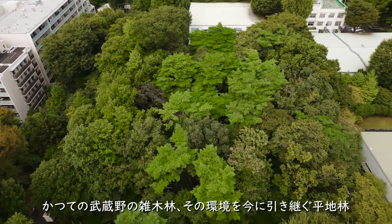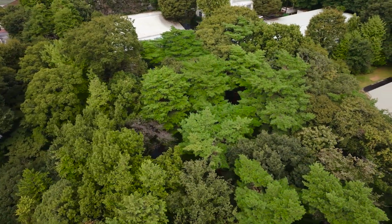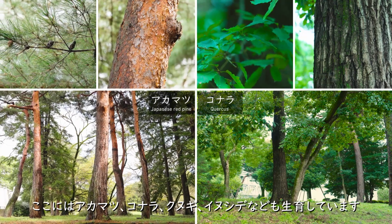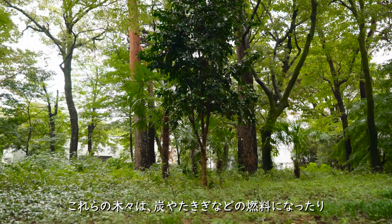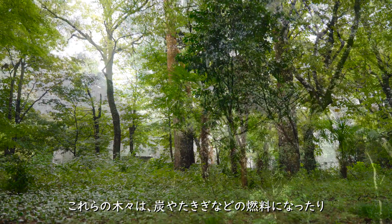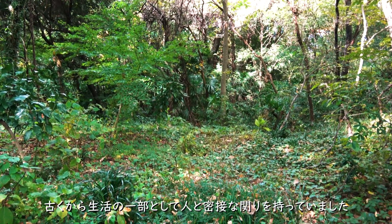A mixed forest in the old Musashino, a lowland forest that has preserved its environment. Here, Japanese red pines, kirkus, sawtooth oaks, and Korean hornbeams grow. These trees have been intimately involved in people's lives since ancient times, as they were used as fuel such as charcoal and firewood, and their fallen leaves were collected to make compost.